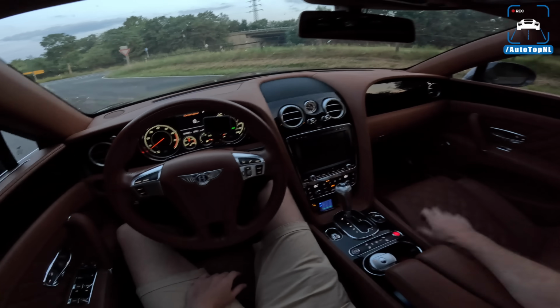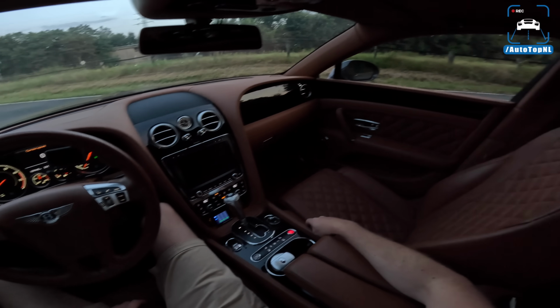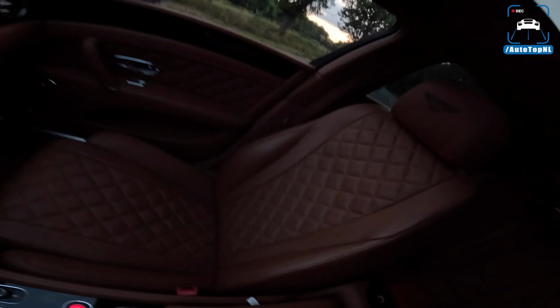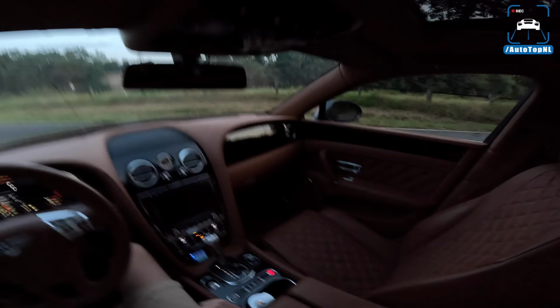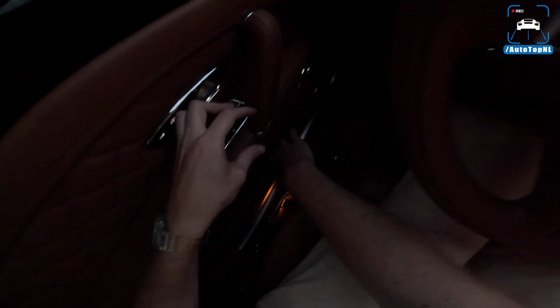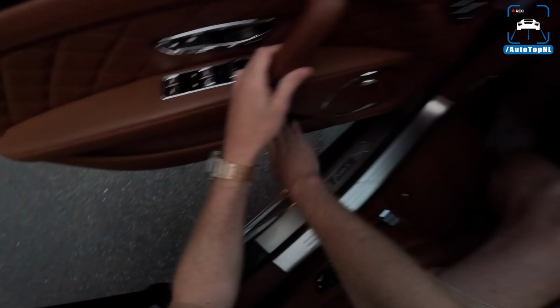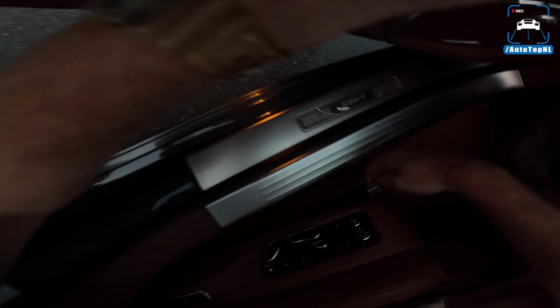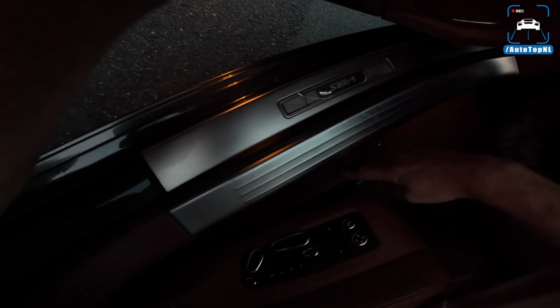But yeah, it is an exceptional place to sit, this, with this diamond stitch leather. Look at these seats, so beautiful. Little sunroof. This is all covered in leather as well. In here, the inside of the door pockets, everything is leather. Everything. The side of the seat, even the lower part here, the rails are covered in leather.